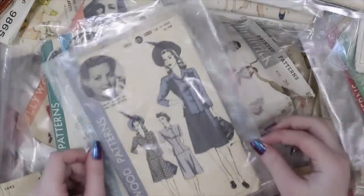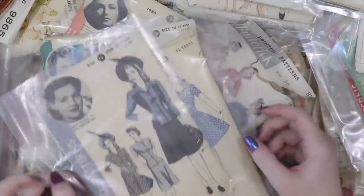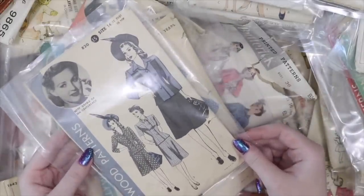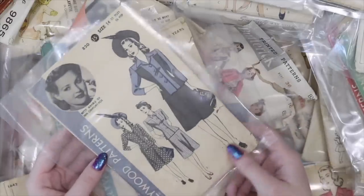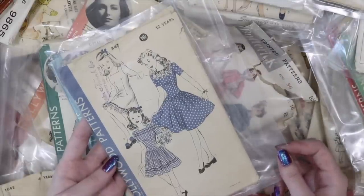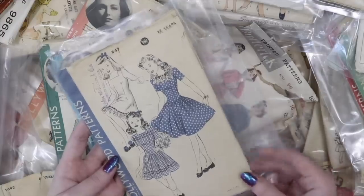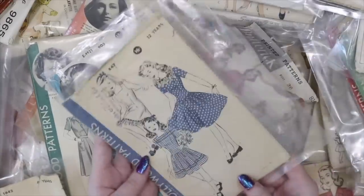And here we have a little cluster of Hollywood patterns. Hollywood patterns are my favorite, but I think most of these are quite small, so I probably won't be keeping them. But here we have a suit pattern in a size 14 from the 1940s, probably mid-1940s based on the hem length. And this is based off of Betty Grable of 20th Century Fox. This is a pattern for a 12-year-old girl, I'm assuming is what that means. And it comes with a slip pattern as well as this really cute dress. And this might even be from the 30s, and it feels factory folded. It feels really nicely folded in there.